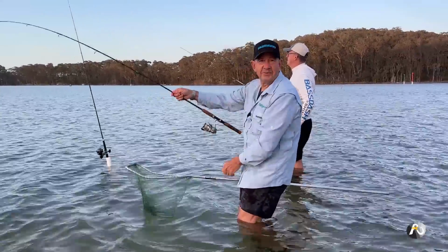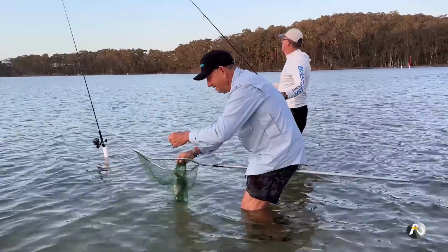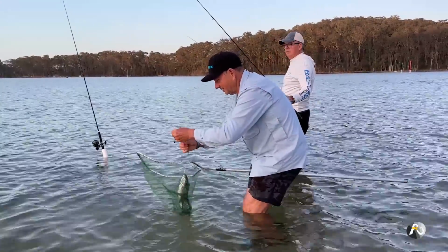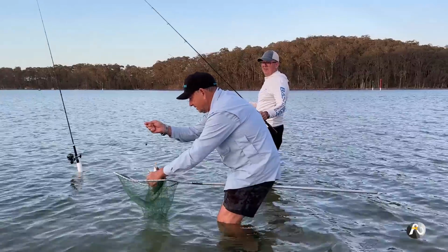You have to improvise when you're out here in the water. I'll hold that for you. Oh, thanks, mate. I don't want to interrupt your fishing, William. All right, I'm waiting. Getting the net off him.